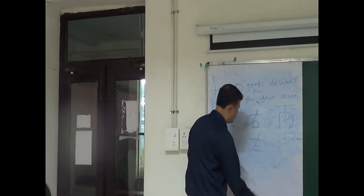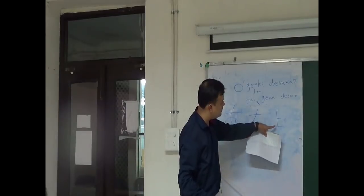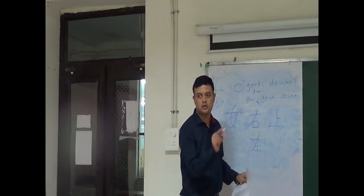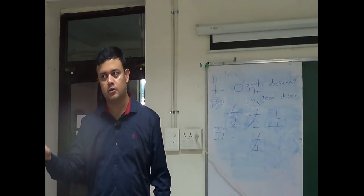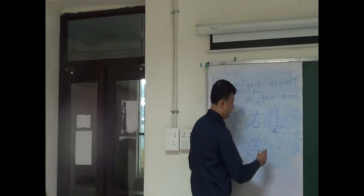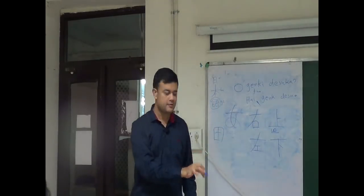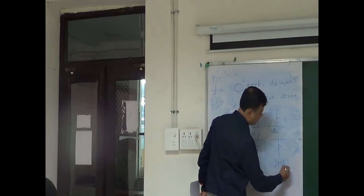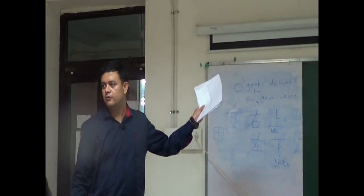Two more I can introduce to you. The two more characters are like this. You see there is a kind of platform and a stick, and on top of a stick, another stick. So this means Ue. Ue means on top. U-E, I can write it like this. Another character: I write a T and then a slanting line from top to bottom. Shita. Shita means down or bottom. Ue means top, Shita means bottom.